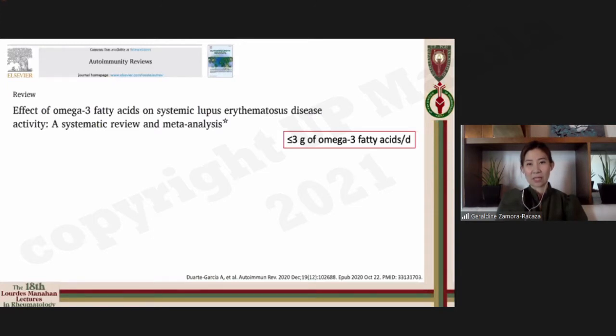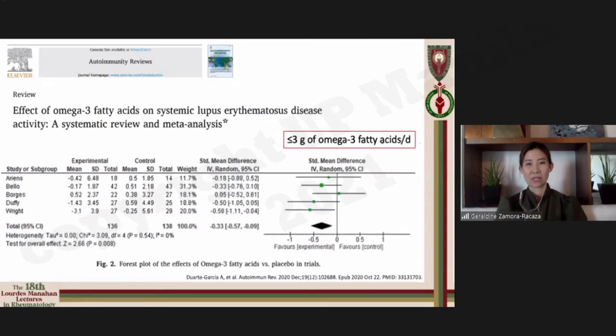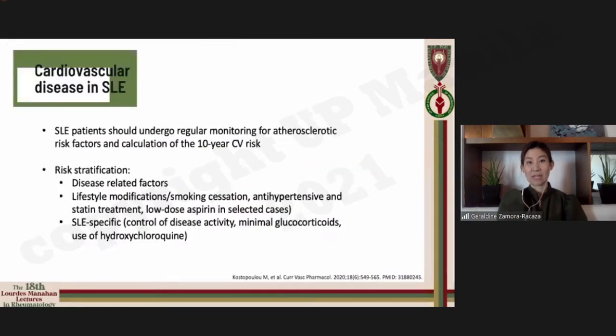The authors estimated the effect of omega-3 fatty acids on lupus disease activity in adults, with all the studies using less than 3 grams of omega-3 fatty acids per day. It suggests that these could provide therapeutic benefit by decreasing disease activity in addition to immunosuppression used for lupus. While it's not directly linked to improvement of cardiovascular risk profiles, it may be something useful in the management of our patients. To date, there is a paucity of randomized studies regarding the effectiveness of preventive strategies and pharmacologic interventions, specifically in people with lupus.